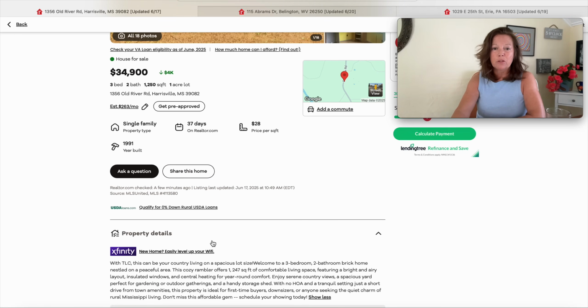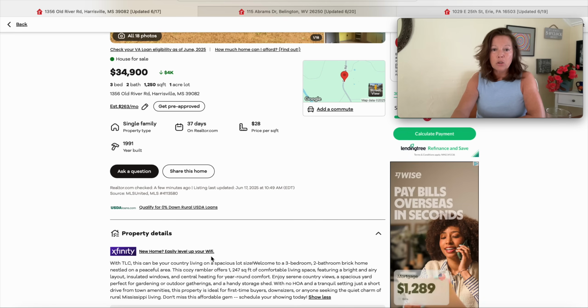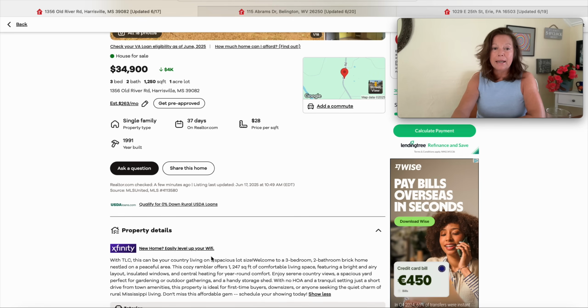Welcome to this 3-bedroom, 2-bath brick Rambler. 1,247 square feet. Living space is comfortable and bright. And you do have insulated windows and a central heating for year-round comfort. Enjoy serene country views and a spacious yard, perfect for outdoor gatherings and gardening. You also have a handy storage shed. Tranquil setting, just a short drive from town amenities.